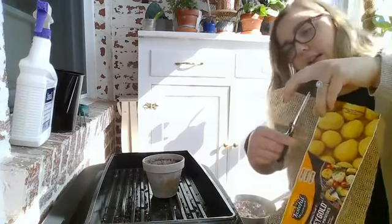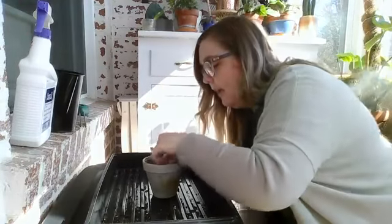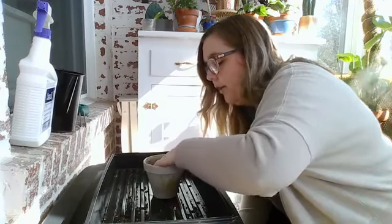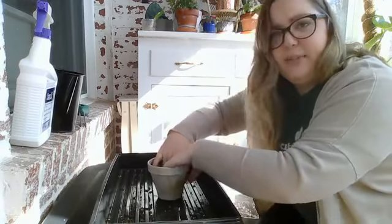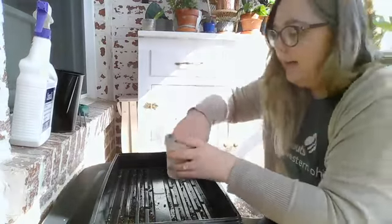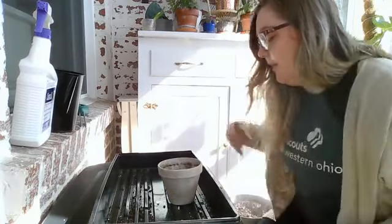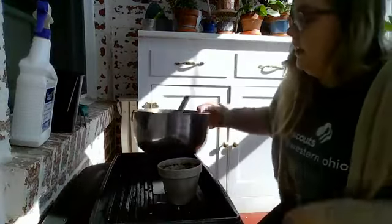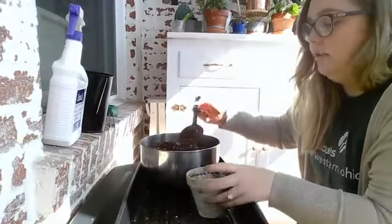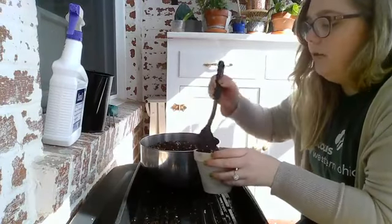So I just cut the potato sack and then I put this in the bottom. This will make sure that water can still get through, but not as much dirt will get through, because this is a pretty big hole. I can fit my finger in it. So I'm going to put that little piece of potato sack in the bottom, and then I'm going to take my dirt and start to scoop some of the dirt in here.